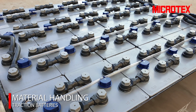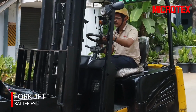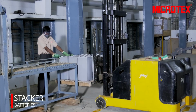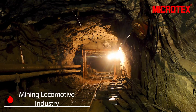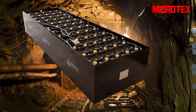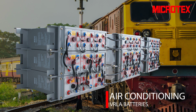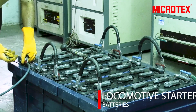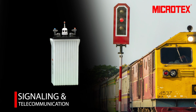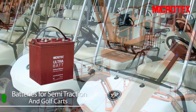Traction batteries for the material handling equipment industry, forklift, reach trucks, and stackers. Mining locomotive industry. VRLA batteries for railways, air conditioning, locomotive starter batteries, railway signaling, and telecommunications. Batteries for semi-traction and golf carts.